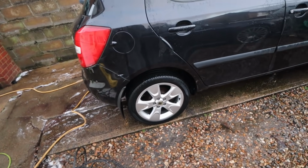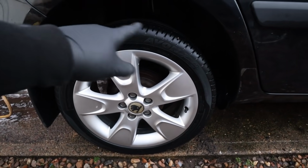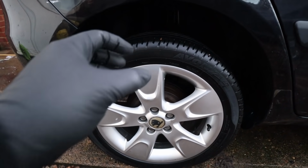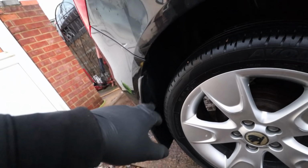I just want to give you a quick look at how these wheels now look. This is one of the rear ones. This tyre is almost dry. I know it doesn't look like it. It's a tiny bit wet, but it's mostly dry, and you can see just how clean that is. The wheel wells as well, I don't know if you can see in there. Probably need to get a light for that, but they're looking pretty decently clean in there as well.